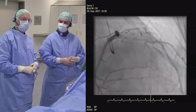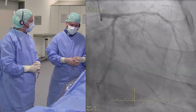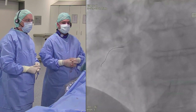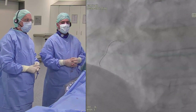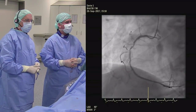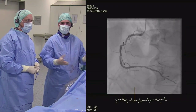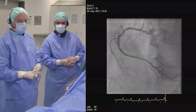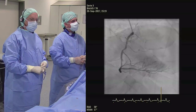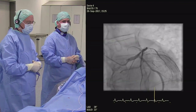True. And he's already received 10,000 units of heparin, so we can concentrate on the measurement. We already put in the FFR wire. We already equalized, so actually we're ready to go. If there are no further questions, I would start trying to pull down the wire to see what we get. You already gave the nitro too. So, any other questions from the panel?